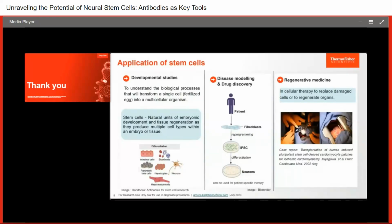In this case, stem cells can be used as an excellent model to study developmental neurotoxicity. The second figure is a representation of disease modeling. From a patient, fibroblasts can be isolated, and these fibroblasts can be reprogrammed into iPSCs. These iPSCs can be differentiated into any cell type that would mimic the disease condition. The differentiated models can be further used for patient-specific therapy.